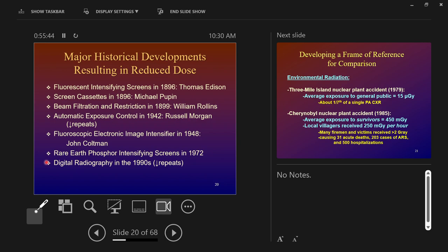I know they have to exist because there's people out there that still service film equipment, okay? But it's becoming much rarer. I'm sure you still have those physicians that are holding out though. Okay.